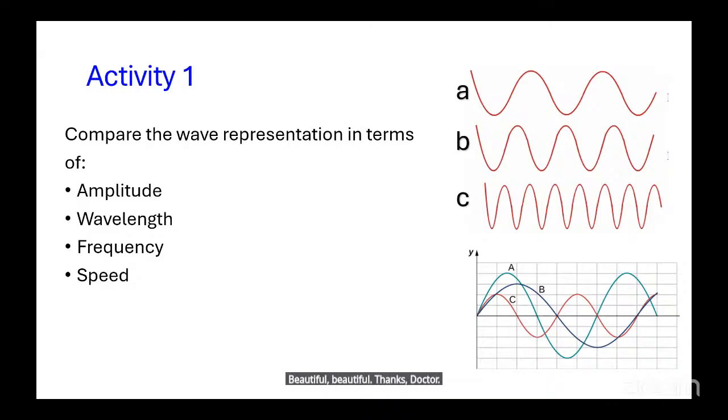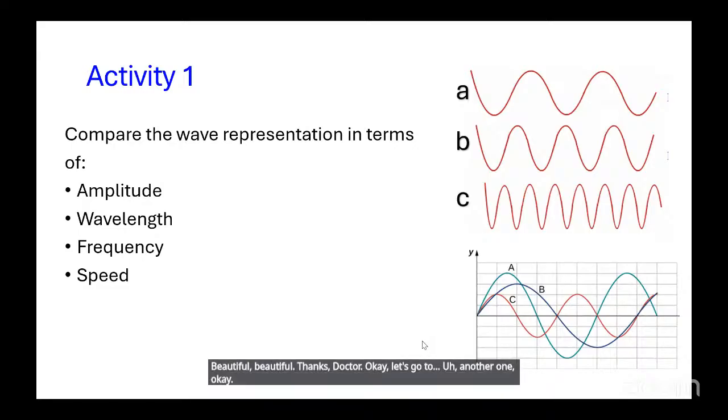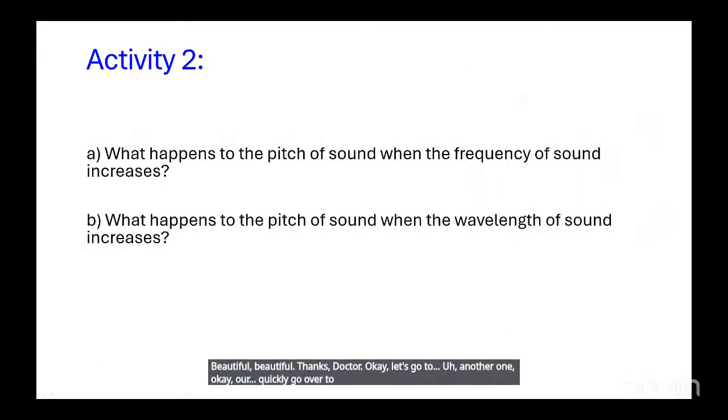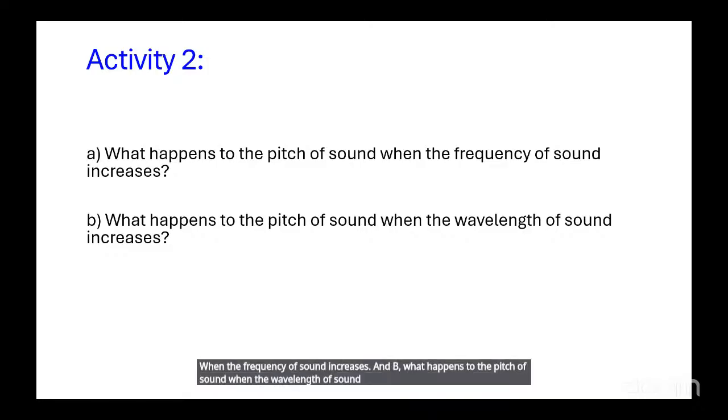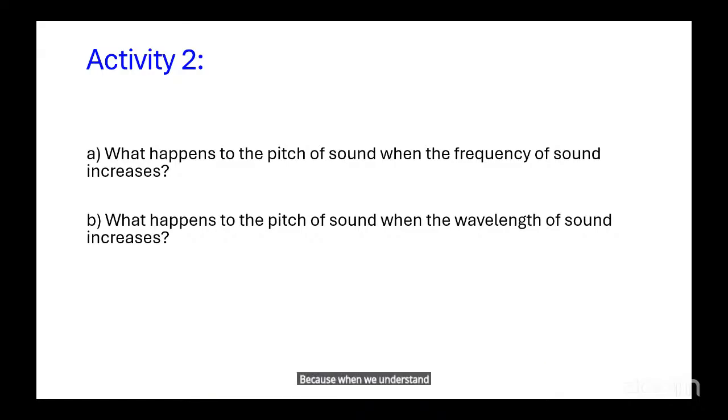Okay, let's go to another one. What happens to the pitch of sound when the frequency of sound increases? Please write it down in your notebook. Activity 2A: what happens to the pitch of sound when the frequency of sound increases? And B: what happens to the pitch of sound when the wavelength of sound increases? We want to see that relationship, because when we understand this relationship, we will be able to answer the Doppler effect questions.